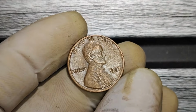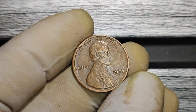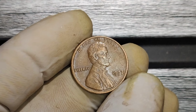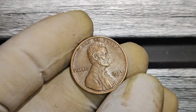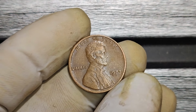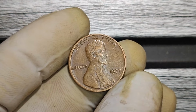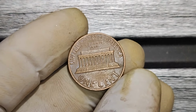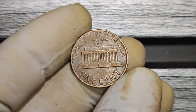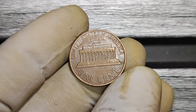Alright, folks, let me ask you something. Have you ever found a random penny on the ground, picked it up, and thought, just 1 cent? Well, what if I told you that 1 penny could be worth $1.40 million? Yeah, you heard that right. Today, we're talking about the 1977 no mint mark Lincoln penny, one of the most surprisingly valuable coins out there.